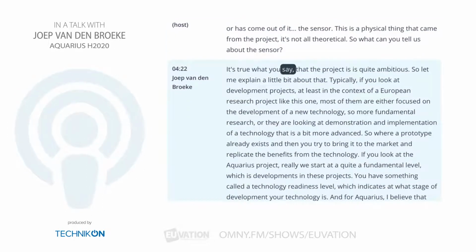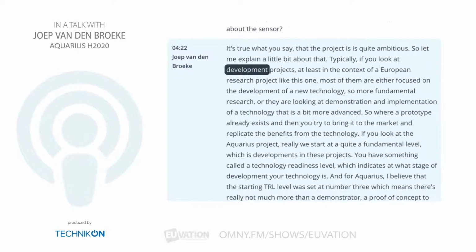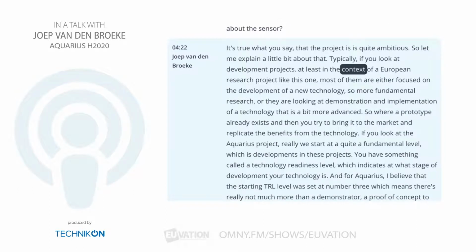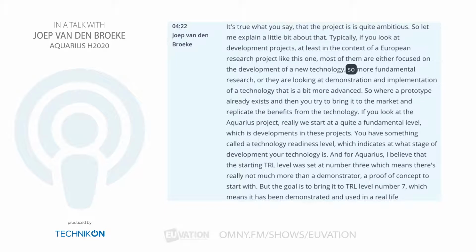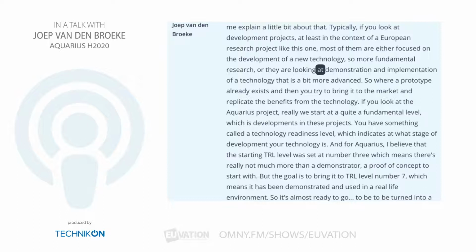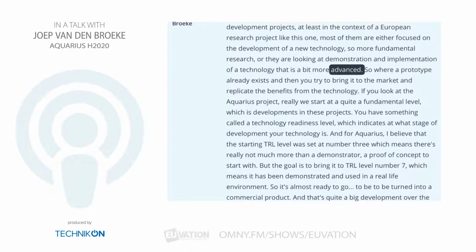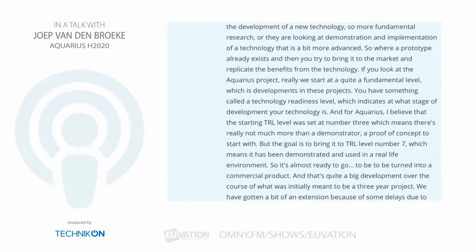It's true when you say that the project is quite ambitious. So let me explain a little bit about that. Typically, if you look at development projects, at least in the context of a European research project like this one, most of them are either focused on the development of a new technology, so more fundamental research, or they are looking at demonstration and implementation of a technology that is a bit more advanced. So where a prototype already exists, and then you try to bring it to the market and replicate the benefits from the technology.